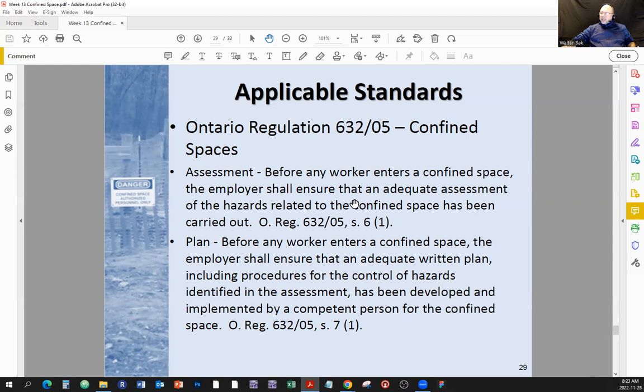The employer shall ensure that an adequate assessment of the hazards related to the confined space has been carried out, and it's official, right? These numbers, there are some numbers there. That means it's official. Okay. Plan before any worker enters a confined space.